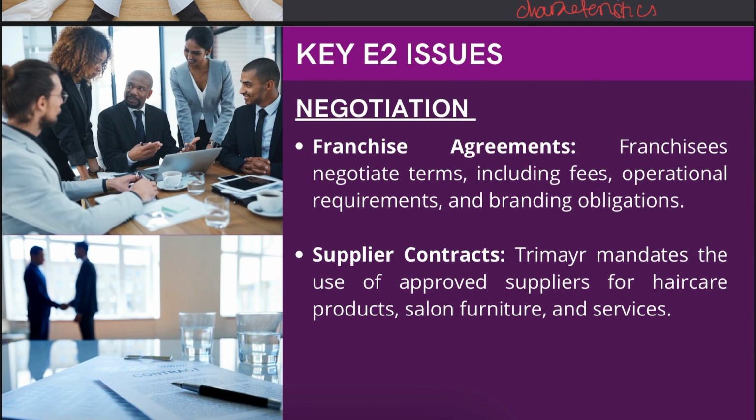Moving on, we have negotiation. Again, negotiation is a very important topic given your current pre-seen. Number one, we need to negotiate with current and potential franchisees. Why do we need to negotiate with current franchisees? Maybe as we renew their franchise agreement, or with potential new franchisees in order to get them into the franchise business. We need to negotiate terms, including fees, operational requirements, and brand obligations.